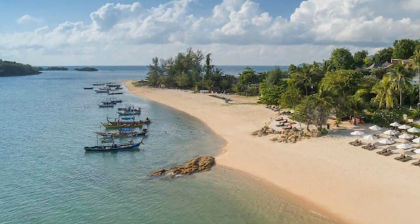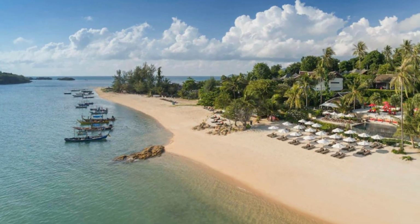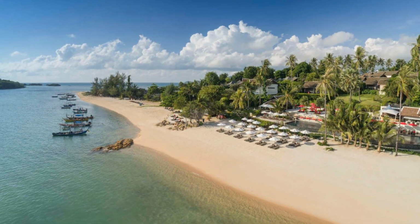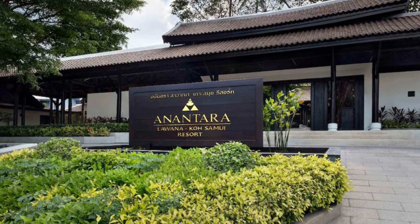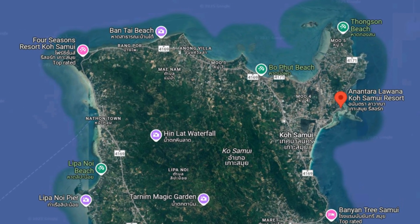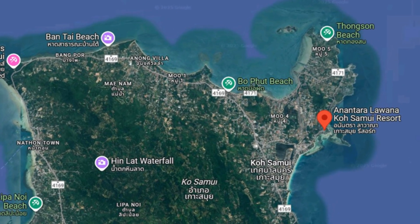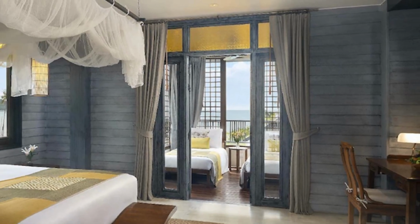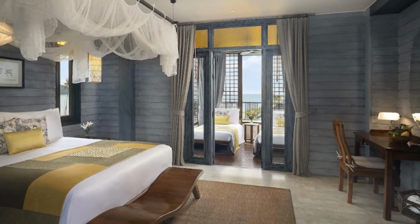Okay guys, today we're looking at the beautiful Anantara Lawana Koh Samui Resort. Nestled on the stunning island of Koh Samui in Thailand, this beautiful resort offers a truly luxurious retreat for discerning travelers. This 5-star resort is renowned for its impeccable service, breathtaking views, and world-class amenities. With its prime location just 2 kilometers from the city center and a mere 10-minute drive from the airport, guests can easily explore the vibrant attractions of Koh Samui while enjoying the tranquility of this secluded oasis.